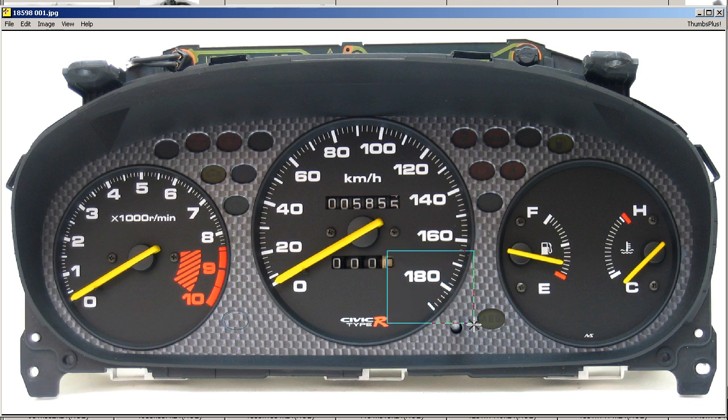In Japan, the law is that no stock vehicle can have a speedometer that reads more than 180 kilometers per hour. So therefore, you can immediately see that it is a Japanese or Japanese domestic market made cluster. So not aftermarket or for racing purposes or overseas, but a Japanese domestic market cluster. So we'll go to some further photos.